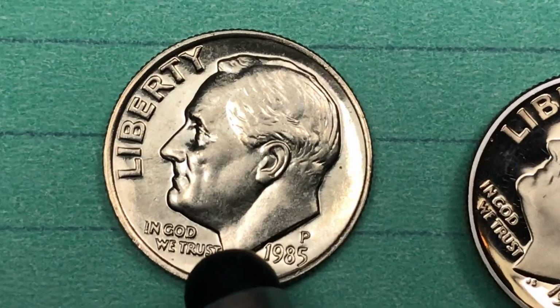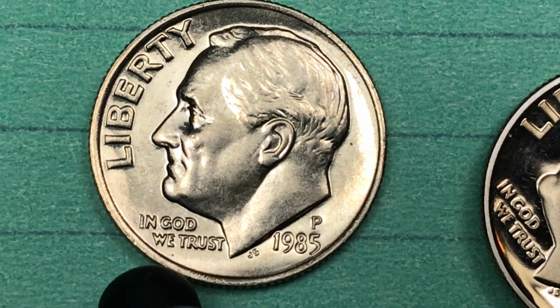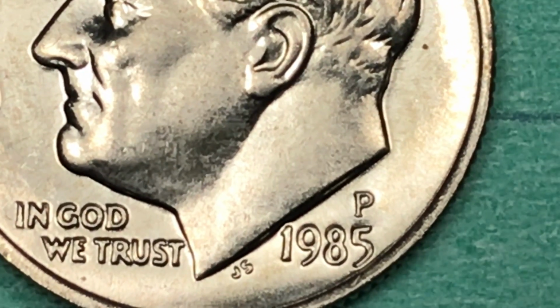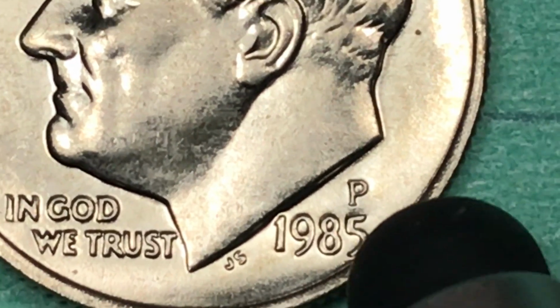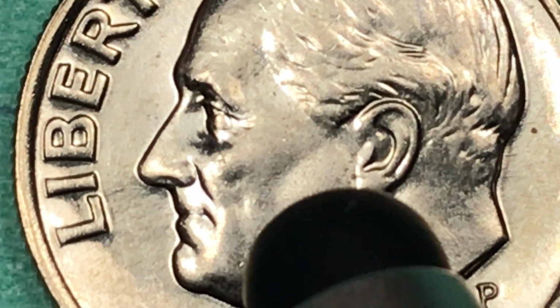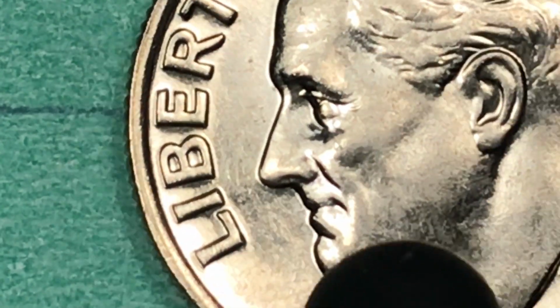On the front, it's going to have Roosevelt looking to the left, Liberty in front of him. In a really good dime, you're going to have incredibly good detail in the In God We Trust. You'll be able to see this JS down here very well. Up here the P will be clean, and this one's not too clean, but it's okay. The 1985 here. And you'll see some good detail in Roosevelt, especially around the eye lines and the mouth.